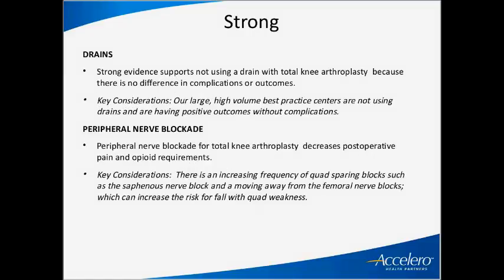Drains is another strong recommendation from AAOS. So their statement was that the evidence supports not using a drain with total knee replacement because there really was no difference in complications or outcomes. And they really looked at four really high-quality studies, and they looked at a number of things with drains versus not drains. They looked at things like VTE, infections, swelling, blood transfusions. Did the patient get a hematoma? They looked at range of motion, length of stay, pain or reoperation.